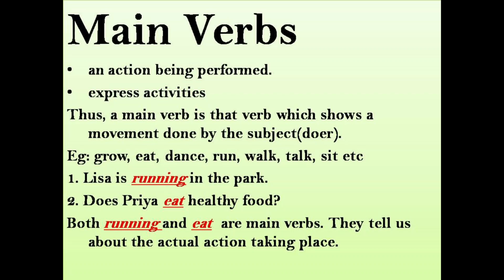Okay, for example, Ishita is telling us about nouns. So is telling is your verb, full verb. But the main verb over here is telling, which means that there is some kind of information being given. It's an action. So all these verbs are main verbs. Why? Because it is showing a movement done by the doer, by the subject. So those are your main verbs.